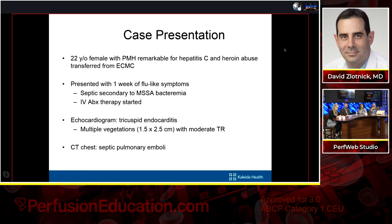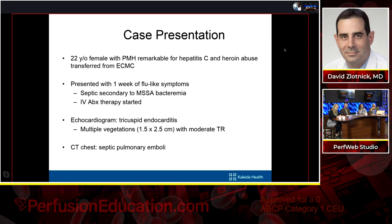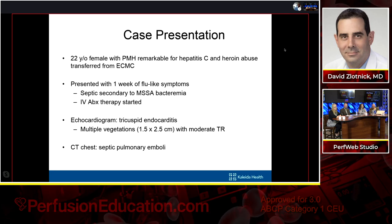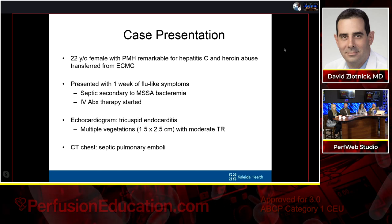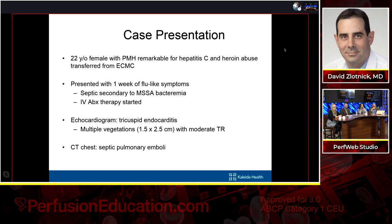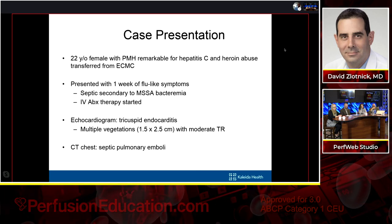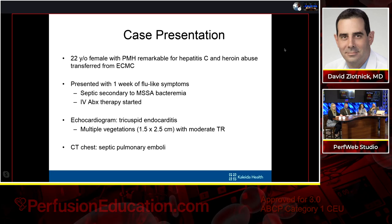So with that, bring to a case presentation. This is a 22-year-old female, past medical history remarkable for hepatitis C and heroin abuse, who was transferred from our county hospital. She presented with 1 week of flu-like symptoms. She was found to have sepsis secondary to methicillin-sensitive staph aureus bacteremia. IV antibiotic therapy was started, and an echocardiogram was performed demonstrating tricuspid valve endocarditis. She had multiple vegetations, 1.5 to 2.5 centimeters, with moderate tricuspid regurgitation, and she did have evidence of septic pulmonary emboli on a CT scan.